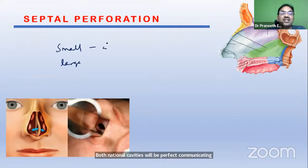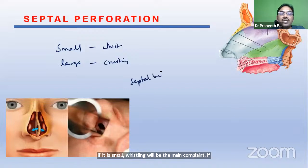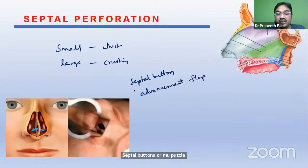If it is small, whistling will be the main complaint. If it is large, crusting will be the main complaint. So treatment will be with the help of septal buttons or mucosal advancement flap technique. Okay, mucosal advancement flap technique can be used.